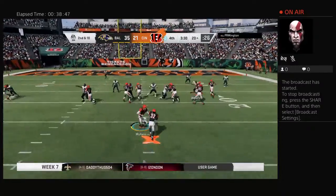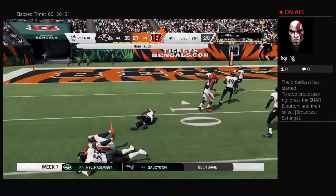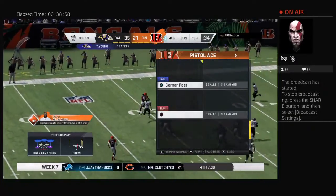Now a handoff here to his running back, and they'll get to him just inside the 15. Even after the strong run we just saw, they're able to corral him quickly defensively.